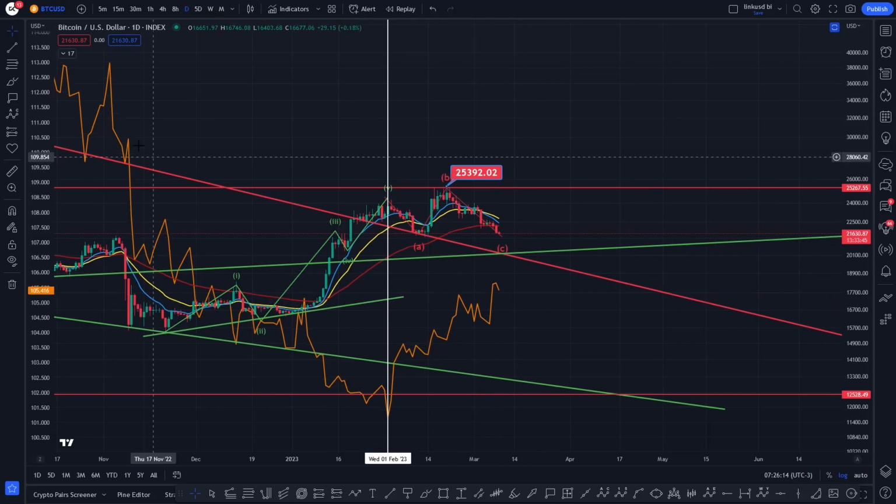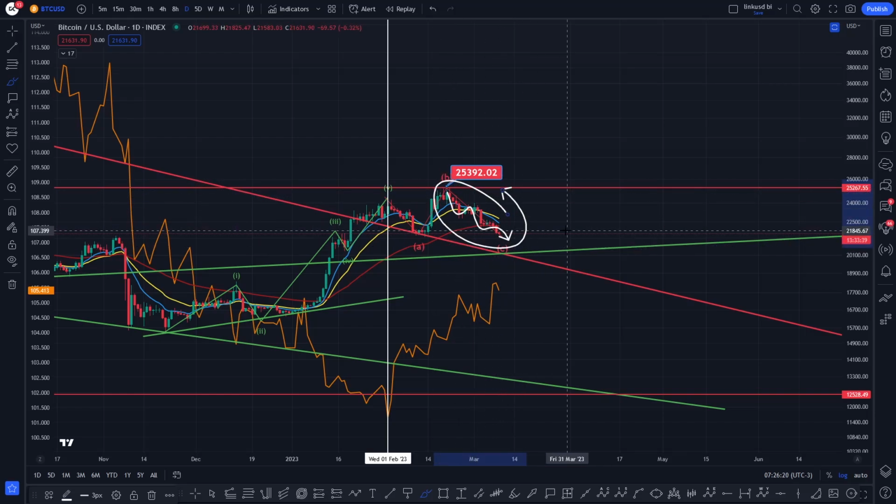From there we've been in this A, B, C correction, and ever since then the DXY has been coming up. So the DXY at the minute is kind of running into resistance, where this has got 1, 2, 3, 4, 5 waves of a potential C wave. This could indeed be the bottom of the correction for Bitcoin, of a wave 2 that began just there. So this would be, let me drop the DXY out just there, that should support where the DXY has begun to come up, and Bitcoin has actually begun a retracement at this point.